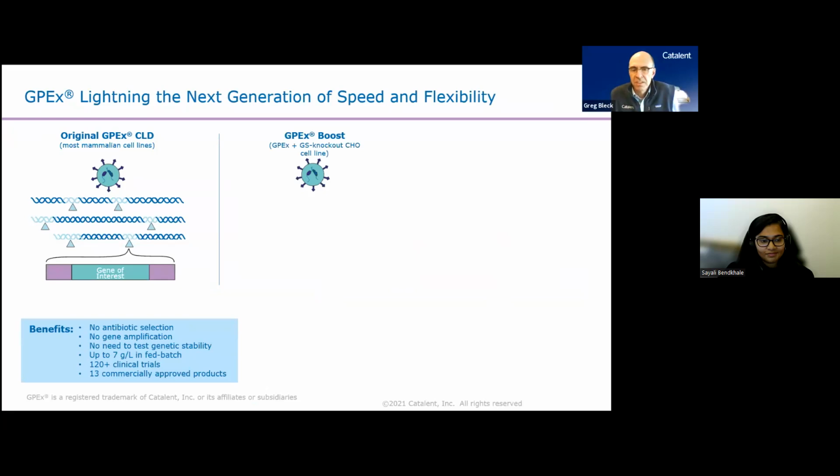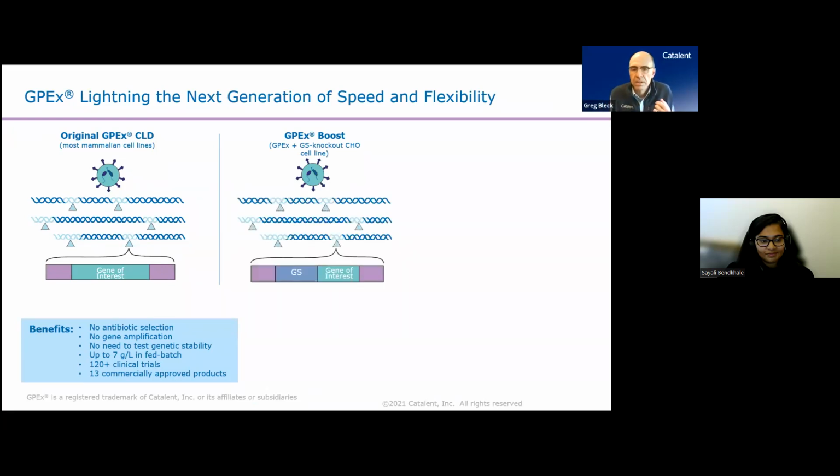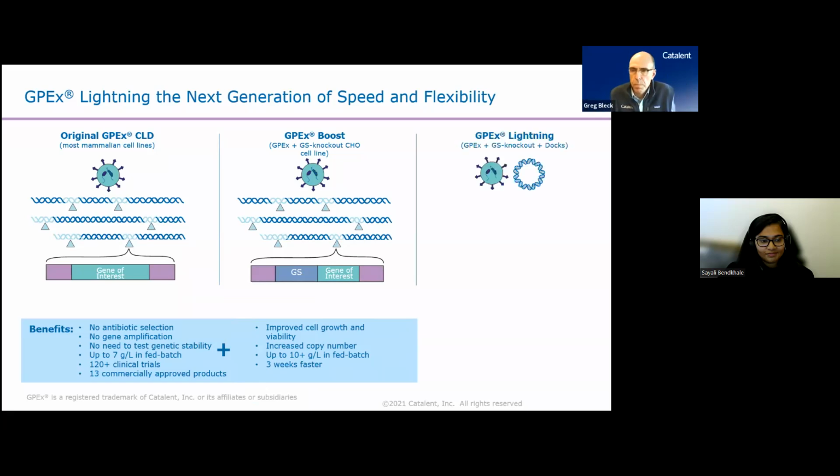With the GPEx Boost technology, everything's the same as the previous GPEx technology, except we're inserting GS in combination, so the glutamine synthase gene in combination with our gene of interest. This shortens the timeline slightly by a few weeks, and then gives us that big increase in the expression level of that stable cell pool that we've seen with the GPEx Boost technology.